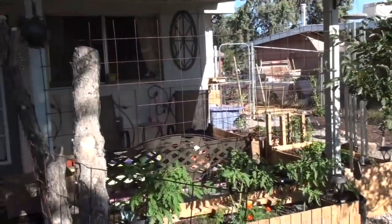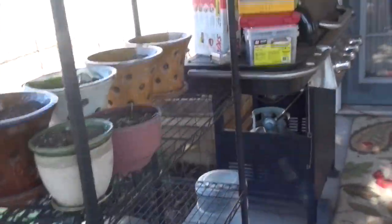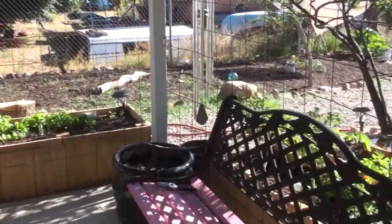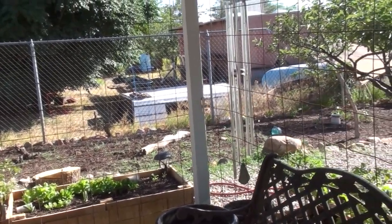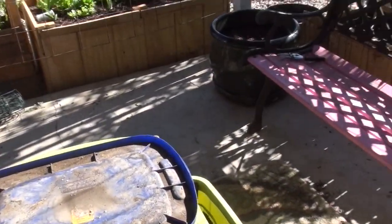So, after all of that, I came out here and replanted some of the plants that needed to be upgraded into larger containers from the germination room. And I started some more seedlings. Only a few yesterday. I'm gonna get more done today. I still got more to do.